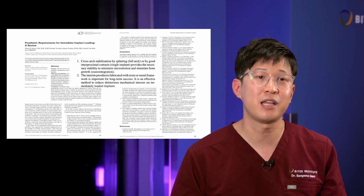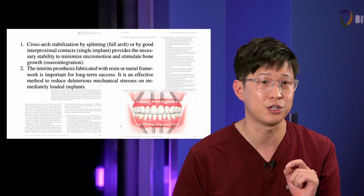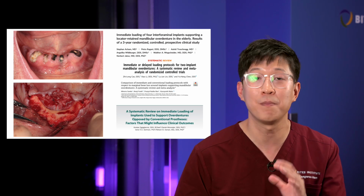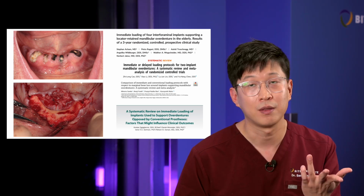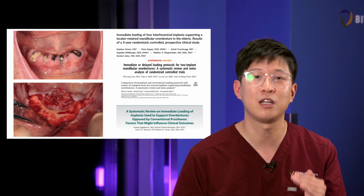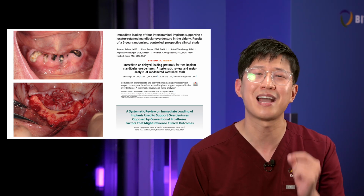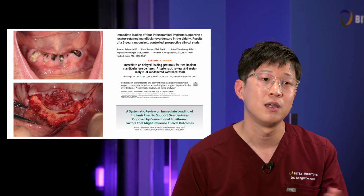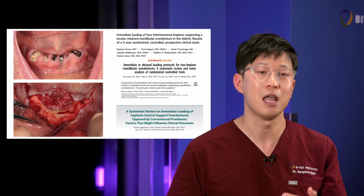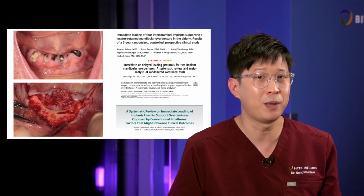What does the current literature say about this concept? As many of you may guess, the current literature does suggest high predictability of immediate implant therapy for implant overdentures in the mandible. In fact, my colleagues and I from Vice Institute have performed hundreds of immediate loading of implant overdentures for over a decade, and we now have a predictable protocol that gives a high success rate. The general protocol often suggests bone reduction to achieve high primary stability by circumferentially surrounding the implant fixture with basal bone. But that's not the whole picture, is it?